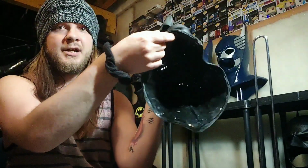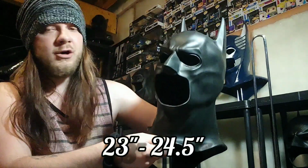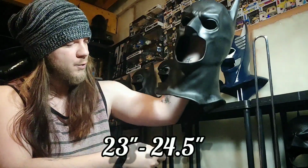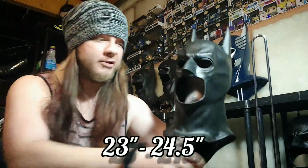So let's just cut to me upstairs putting this on, because I do have to wet my hair down quite a bit to get this over my head. There is quite a bit of space in here, okay? This will fit up to a 24-inch head to maybe a 24.5. I'm a 24-inch head, and this fits me with a little bit of wiggle room. So I'm guessing that this will fit a 24.5-inch head as well.